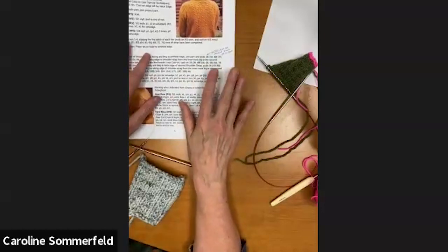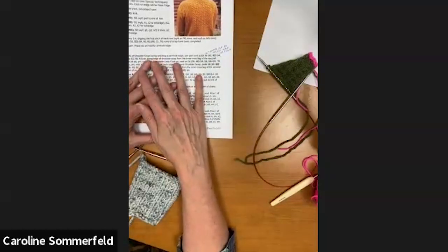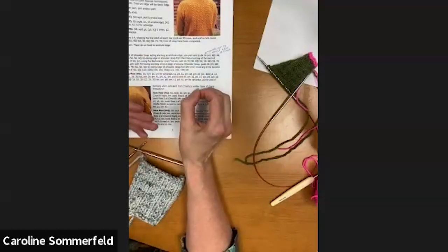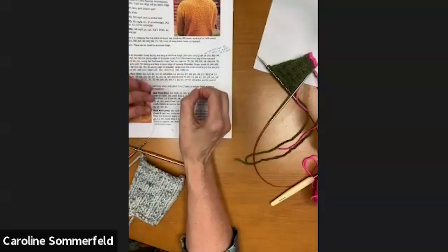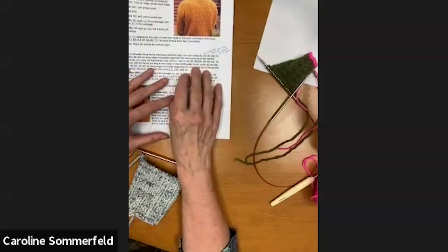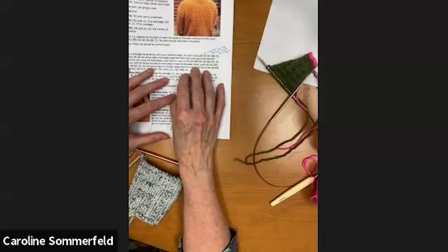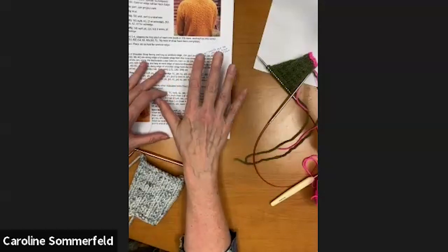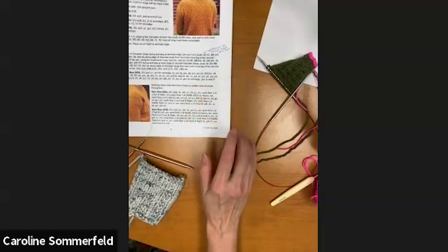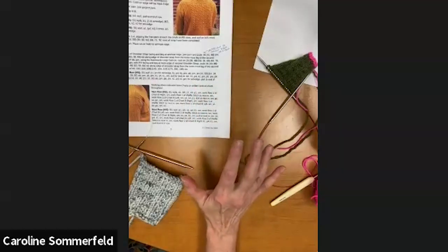This is the same thing that you would do if you were working a button band, is that depending on the size of yarn and your tension, you would pick up 2 in every 3 stitches for your button band, or maybe 3 in every 4. And in this case, it works out to 4 in every 5. So that's quite a few stitches, but there's a lot of weight on these, and your shoulder strap will pull out to be a little bit longer, and it'll all balance out just beautifully.